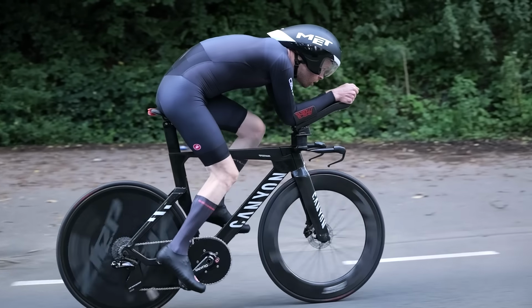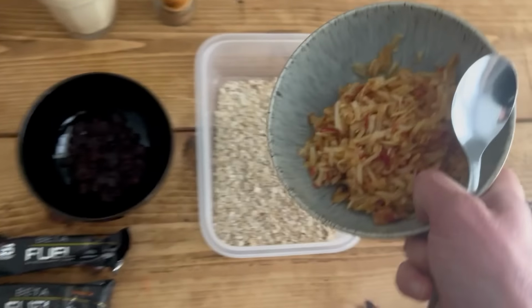Regarding nutrition, it's just carbs. So it begins the night before. I'll have a high carb meal, either rice or pasta based, and try and not have it too heavy, so try and limit the amount of fat that's in there. And then on the day of the target event I'm doing, 2 hours before, have a load more carbs. And my go-to way to do this is to make bircher muesli.